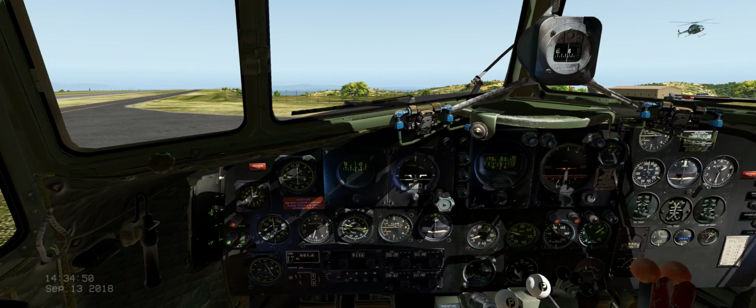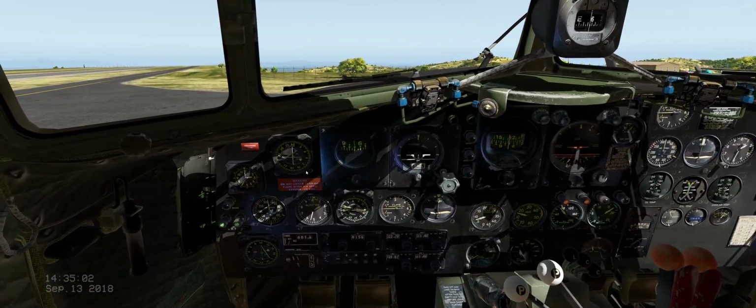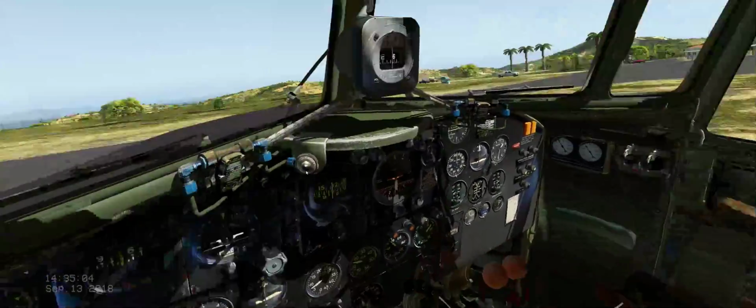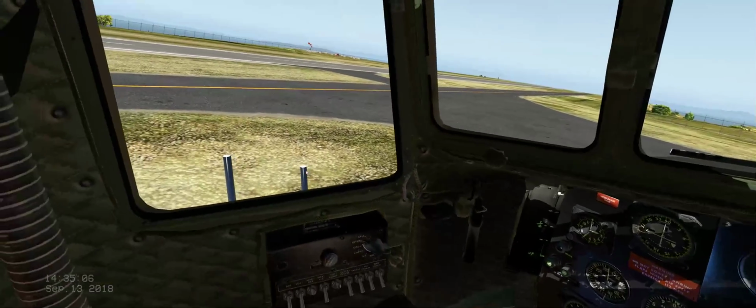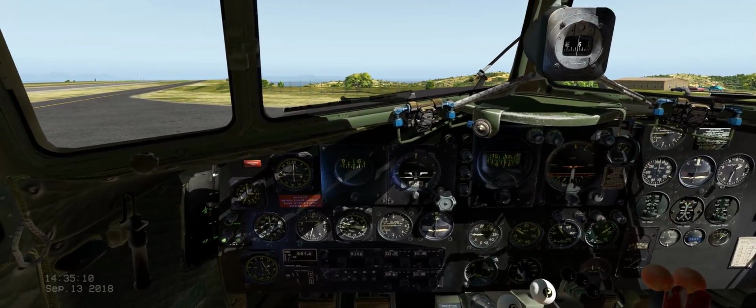All right, I'm ready to go. Like I said, we're going to pick up the clearance in the air. The IFR rating didn't say either one. It says you can do either or. So let's go. All right, clear, clear. Let's get out of here first.